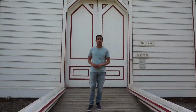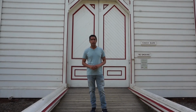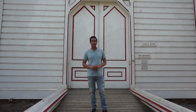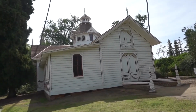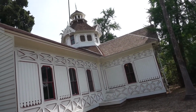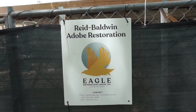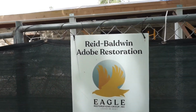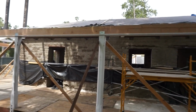This is the coach barn built in 1879 and designed by the architect Albert Bennett. It's one of the California historic landmarks. This Victorian style building housed Elias Baldwin's private carriages and those of his guests. Elias Baldwin was a very powerful businessman that made a fortune in the 19th century. This is the house in which Baldwin lived after purchasing it in 1875. As you can see, it is under major renovation.